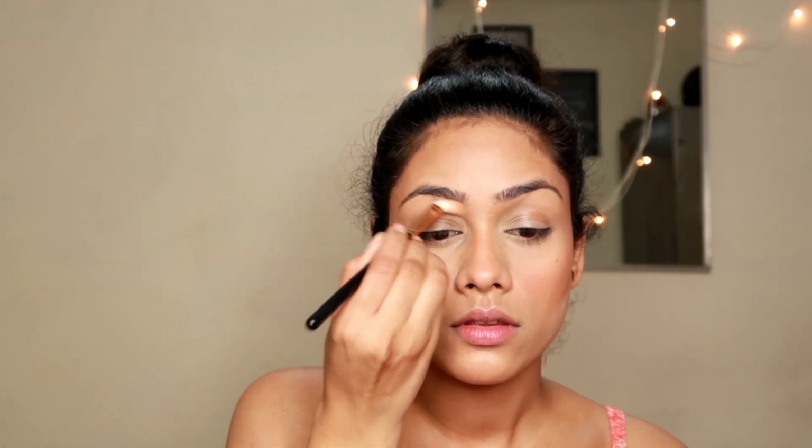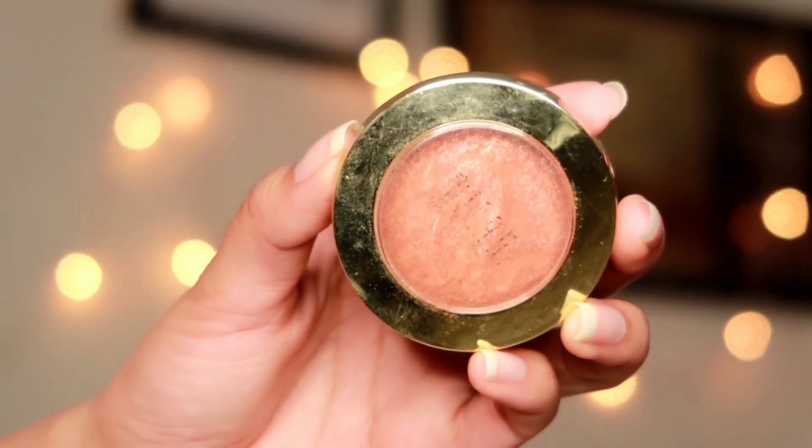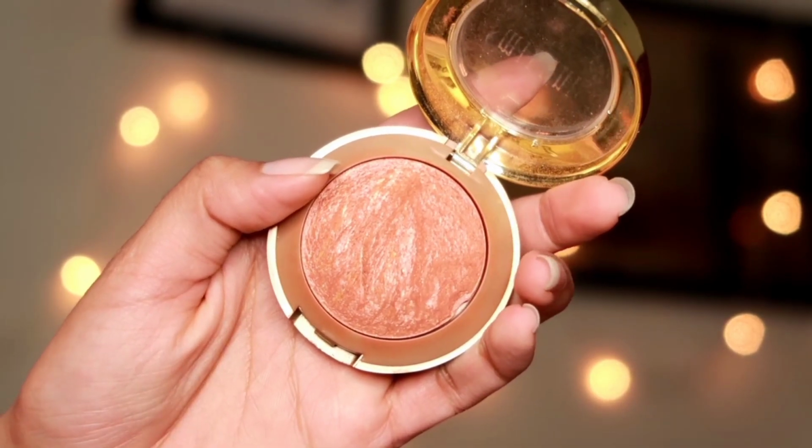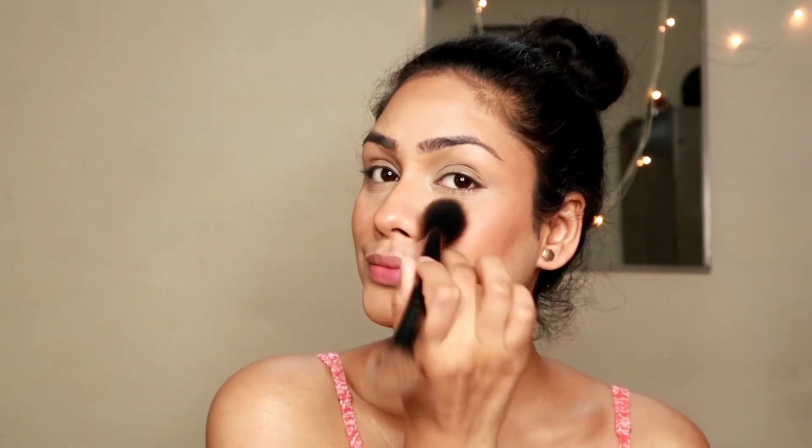And once that is done, I am gonna move on to a blush, and for that I'm using this Milani Baked blush. Again, this is a gorgeous blush. You can see how good this looks. This has a really nice glow to it, so it looks so good on the skin. So I'm just gonna apply this on my cheeks. This gives a really beautiful glow. You can wear this with or without makeup. I have worn this without makeup multiple times, and it looks absolutely gorgeous on the skin.